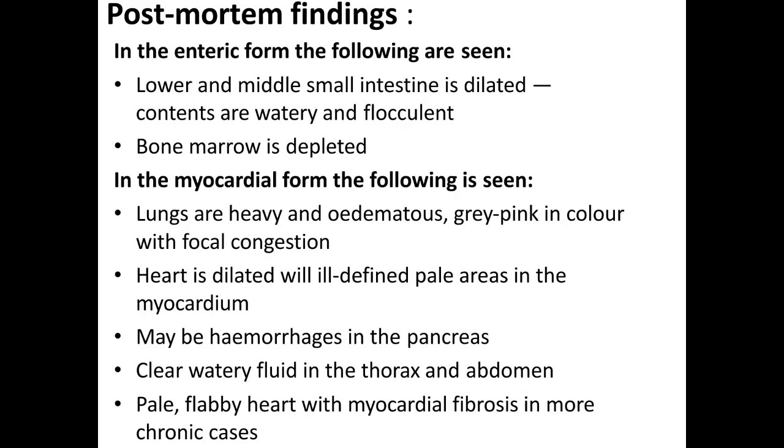If we talk about the post-mortem findings, in the enteric form the following signs are seen. The lower and middle small intestine is dilated, contents are watery and flocculent, in the form of a suspension. Bone marrow is depleted. In the myocardial form, the lungs are heavy and edematous, grey pink in color with focal congestions. The heart is dilated with ill-defined pale areas in the myocardium, maybe hemorrhagic in the pancreas. There is clear watery fluid in the thorax and abdomen, and a pale flabby heart with myocardial fibrosis in more common cases.